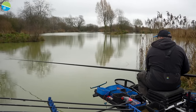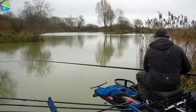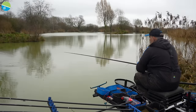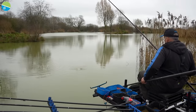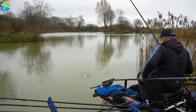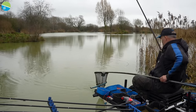Beautiful fishing. Honestly, it's nice to be on some fish. I must admit, I was panicking earlier because I was getting a bit of a tuning off the guy next to me, to be honest. He was doing brilliant. He's still doing brilliant, he's still catching, but I think I've gone past him now with these skimmers. And a pounder.